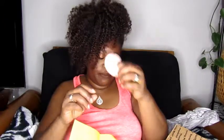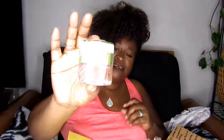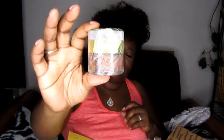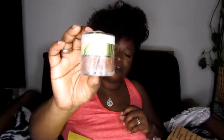Ain't nothing getting out. Here we have the puff triangles. That was nice of her to include those. I have quite a number of them. 1, 2, 3, 4, 5, 6, 7, 8, 9, 10 possibly, looks like. And this is the foundation. Now what's really nice about this is the jar it's in, you guys.